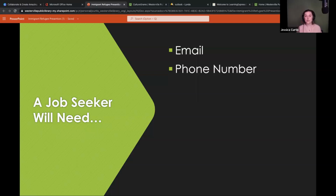Now, if somebody doesn't have access to a specific phone number, there are some agencies, and see if they have a friend, just find somebody, family or friends, who has a phone number and would not mind getting, essentially, the job callback.